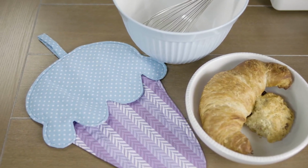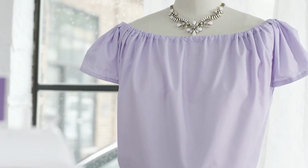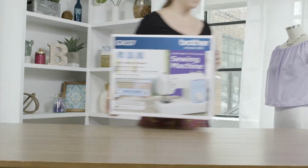Plus, Brother offers its at-your-side support, providing free technical assistance via online chat, phone, or live chat, ensuring you'll always have help when you need it.